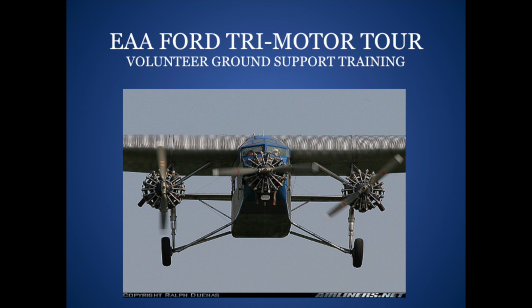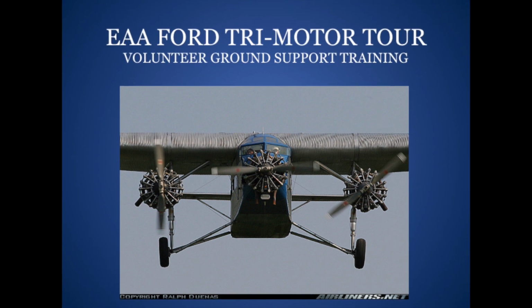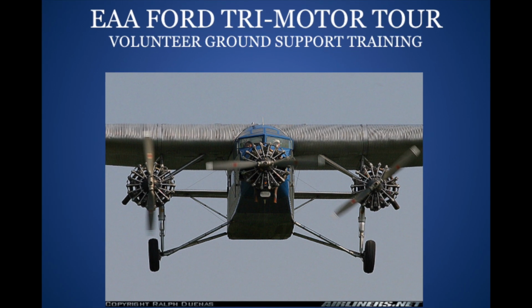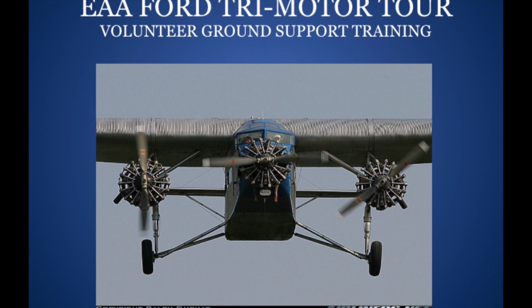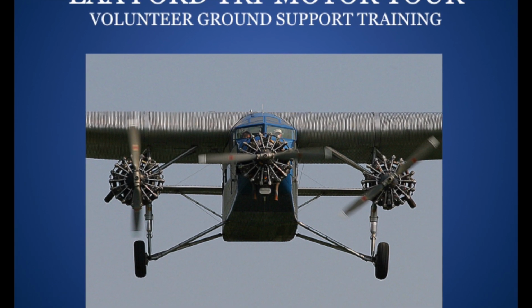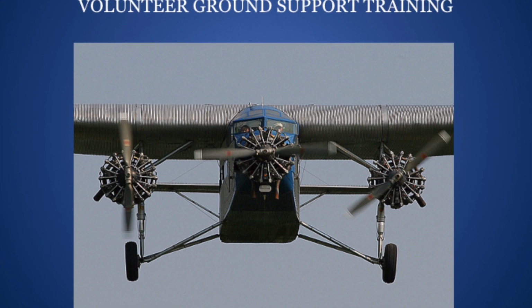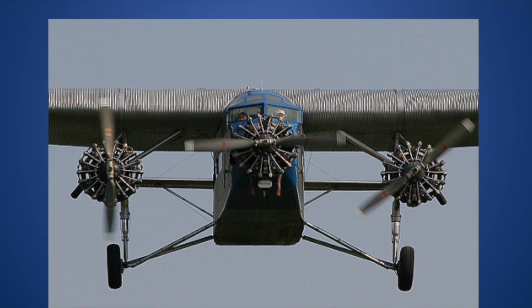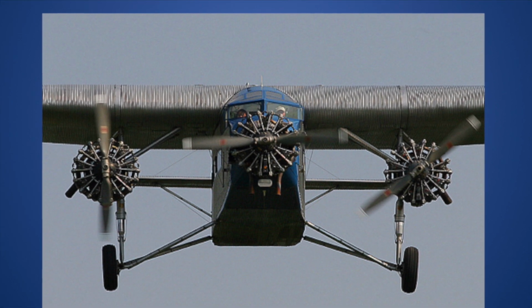By following our safety procedures, you will be able to ensure that a safe and fun experience will be available to all participants. EAA sends out 2 Ford Tri-Motor aircraft on tour throughout the year, and you will be working with one of the two. Although the aircraft are very similar, there are some differences, and those differences will be pointed out to you in this presentation. So now, without further ado, let me introduce the 2 aircraft.